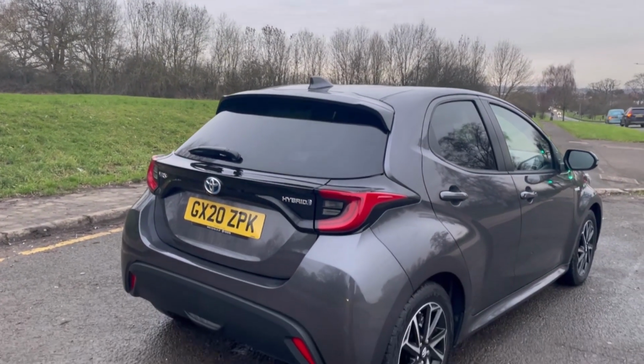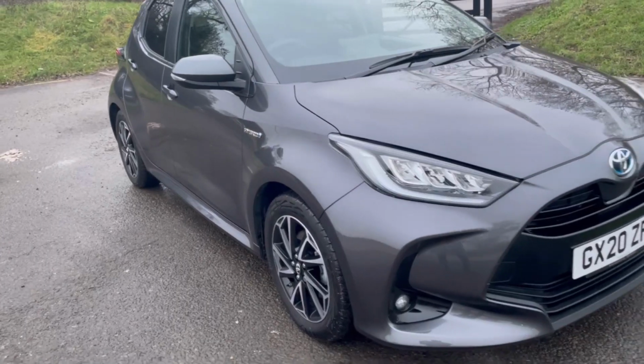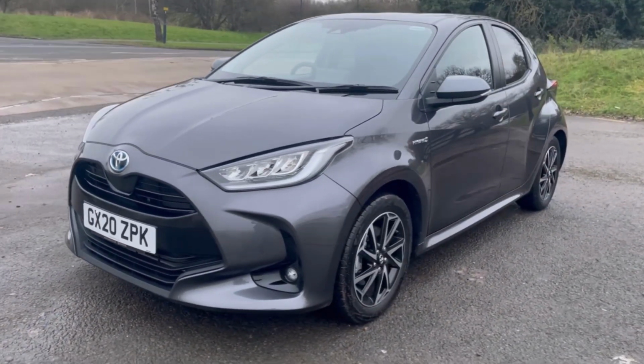Of course this is front-wheel drive, but it does have that crazy Rally S GR brother, which I hope to maybe bring you a review of later this year, but that's a whole different car. We're going to focus on the regular Yaris, which is what this is.